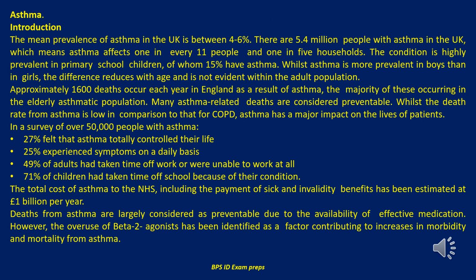As a way of introduction, the mean prevalence of asthma in the UK is between 4 to 6%. There are 5.4 million people with asthma in the UK, which means asthma affects 1 in every 11 people and 1 in 5 households. The condition is highly prevalent in primary school children, of whom 15% have asthma.